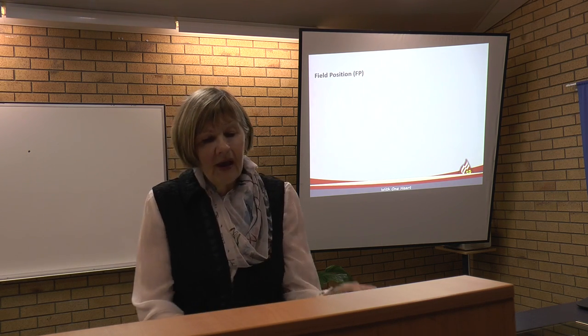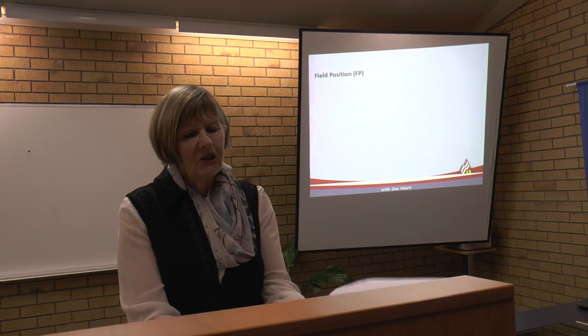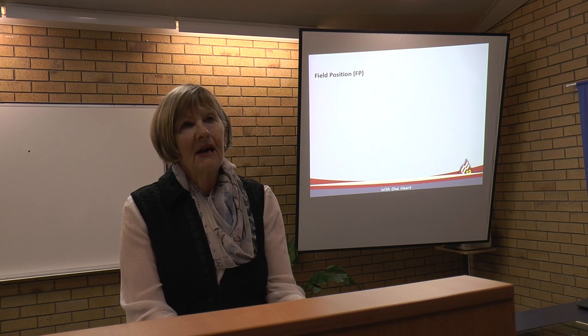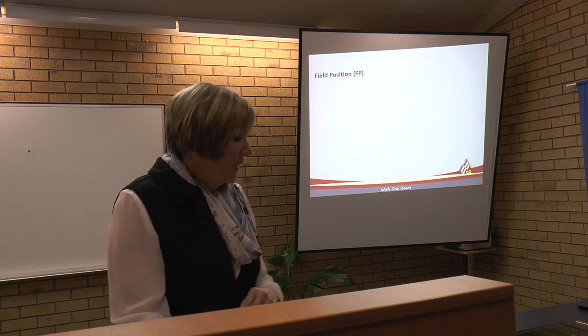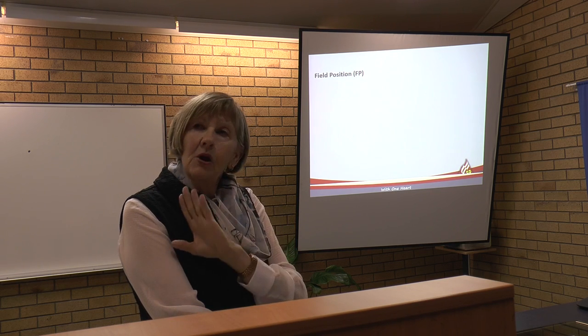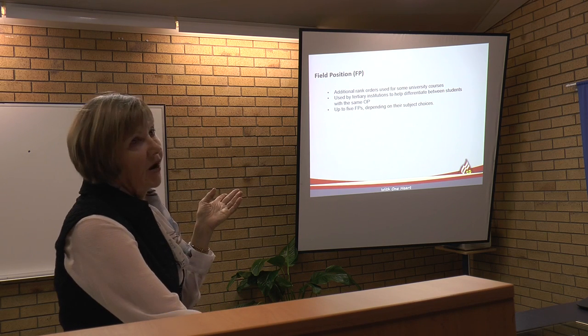The other thing to look at is also spelled out in your book on pages 2 and 3. These are field positions. And field positions are the subject weightings, the only subject weightings. Basically some of the courses require certain field positions. So there are additional rank orders.